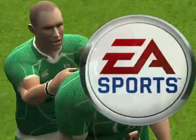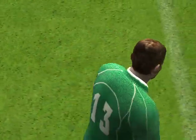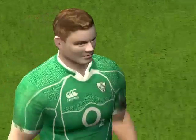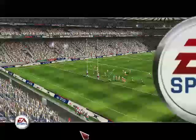Whistle goes. The game is over. And they certainly deserve the win. Yes, Ian, this was a victory of structure today. The team that kept themselves together.